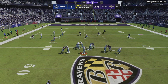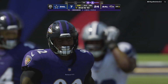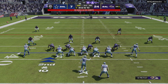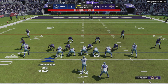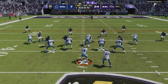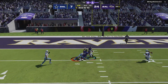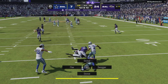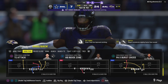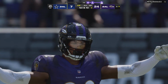Out of the gun, here's Prescott. Under pressure, and he will go down. Sacked back at the 38. Off the play fake, Prescott. He'll fire this deep for Gallup. And his pass is intercepted for the 4th time today. Picked up by Marcus Williams. And the Ravens are going to take over here on the INT at their own 5-yard line.